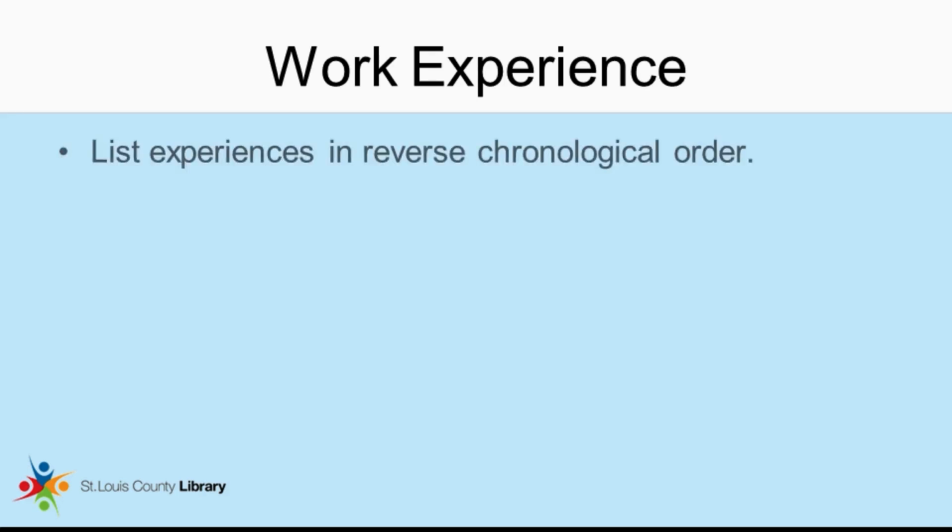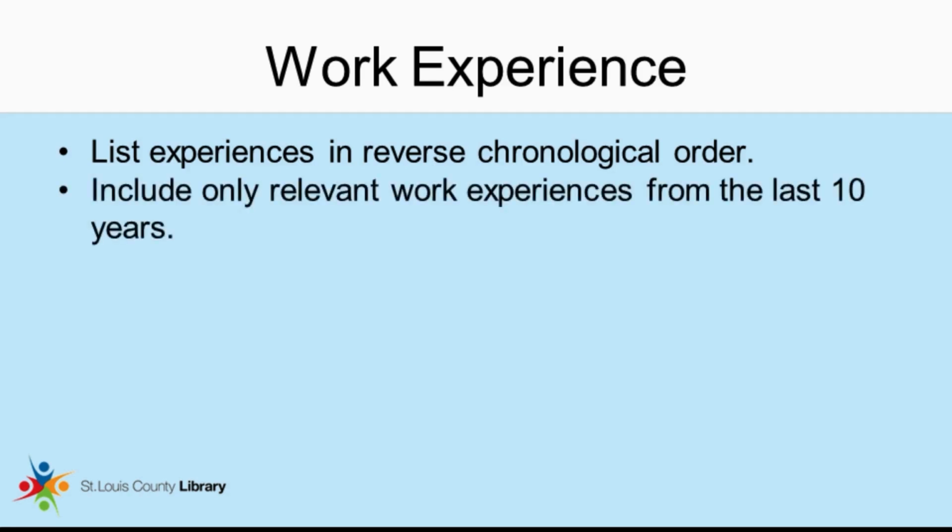The next thing you need to include is a work experience section. In this section, you should list your experiences in reverse chronological order, which means your most recent job should be at the top and the oldest job should be at the bottom. Include only relevant work experiences from the last 10 years.